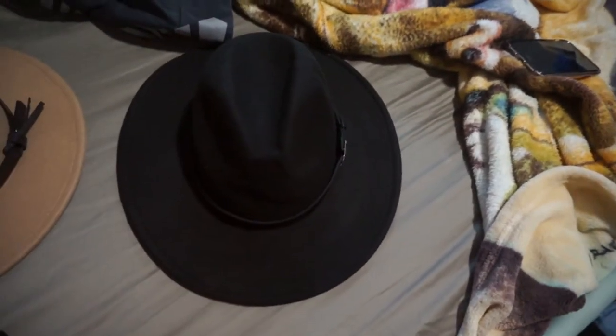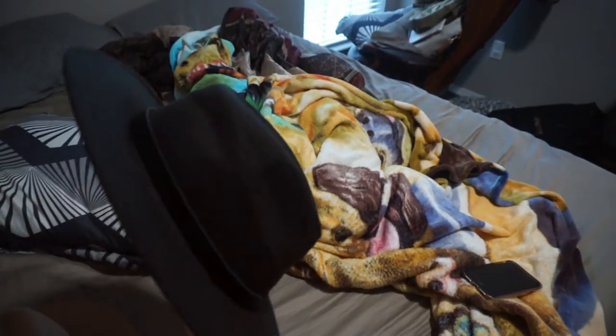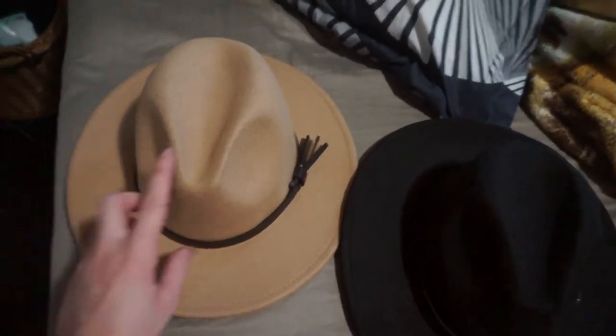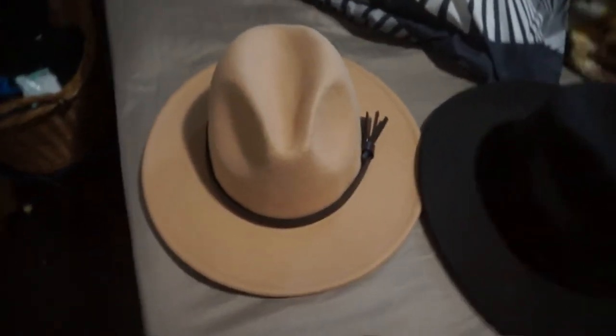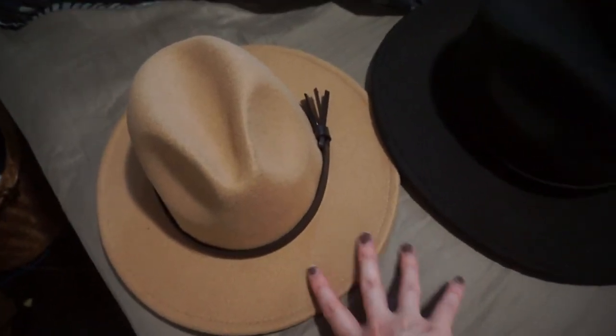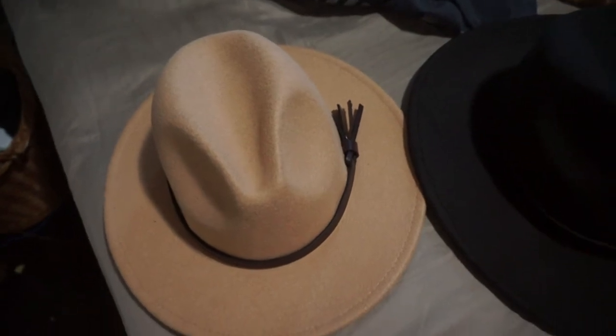When it's on, though, it doesn't look as bad, but when you're looking at it like this, you can just see every little dent, especially when I compare it to this hat. This hat was only $17. You would think for only $4 more, they would be the same quality, but this one is actually so much better quality.